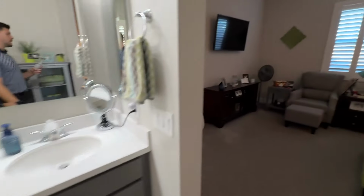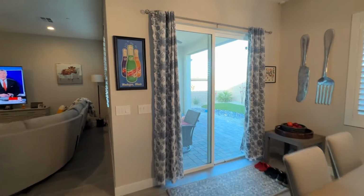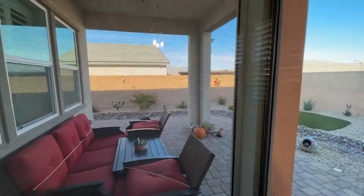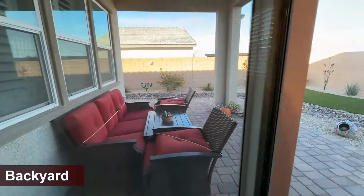Let me know what you guys think down in the comments. $740,000, you think this is worth it? But you have to see first the back. Because this is gonna be the selling point, I believe, for most people that are looking to buy a home like this one.